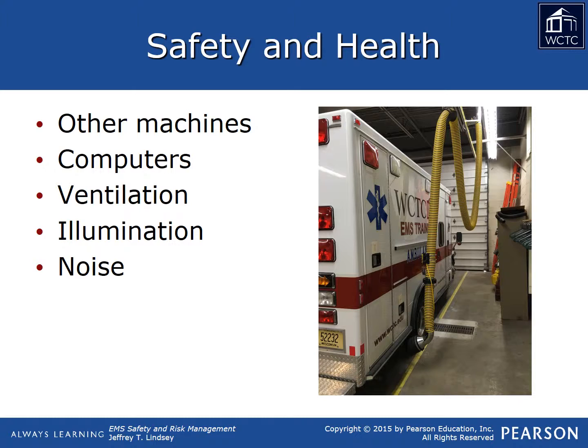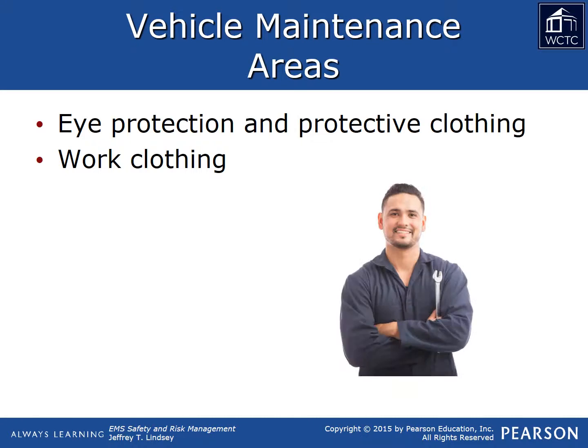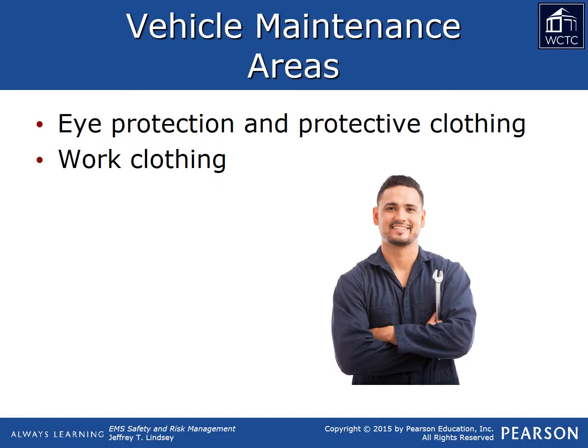While grill-mounted siren speakers have reduced this problem somewhat, as providers are often functioning in loud environments, hearing protection must be considered within any progressive and effective EMS workplace safety and health program. Eye protection is important to think about when station and vehicle maintenance is being performed. Protective clothing may also be necessary depending on the work being performed around the station.